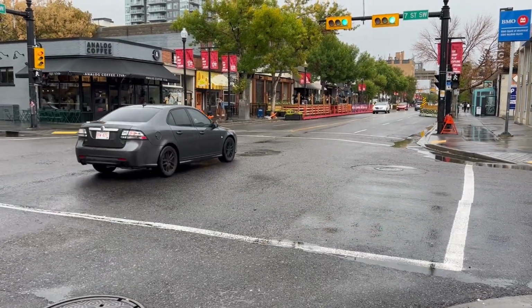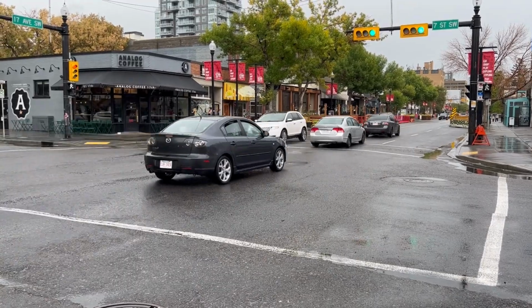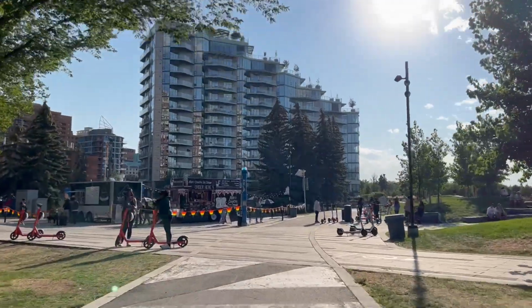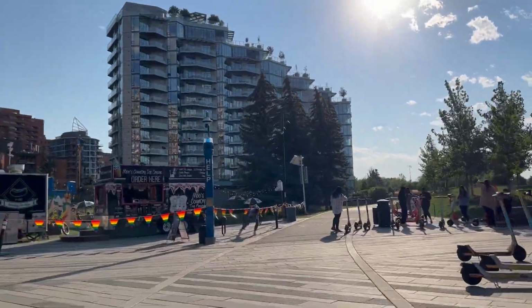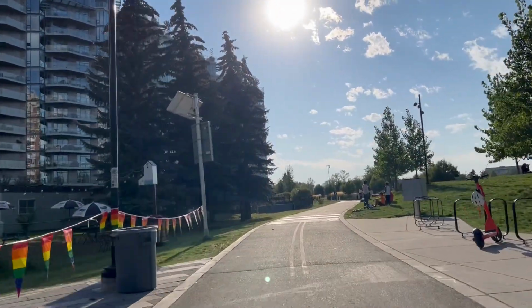I was actually really surprised how much I was able to see without a car, and comfortably too. If I had had more energy and was into nightlife stuff, I probably would have gone down to 17th Ave for the night. I also missed a lot of other things on this trip. Not far from where I was is Prince's Island Park, Kensington, and other cool Calgary things.